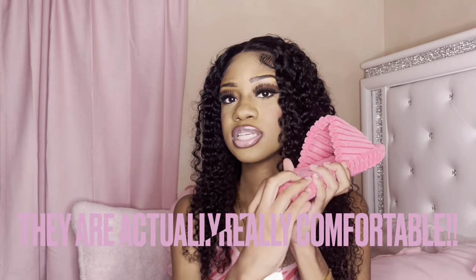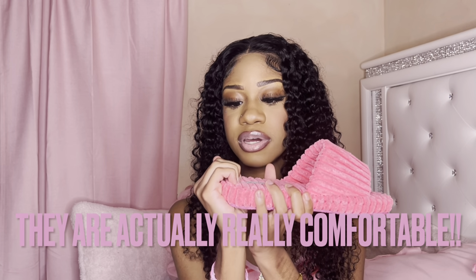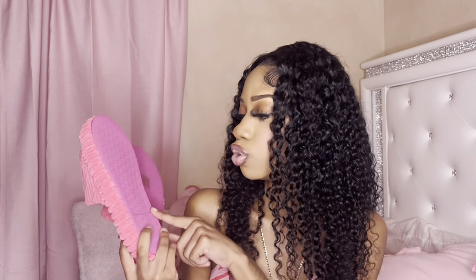The sole is a little bit hard, but it's also soft at the same time. I have not walked around in these shoes yet to tell y'all if they hurt my feet, but they're real cute and they fit my feet. If you're a size 7.5, go ahead and get the euro 39. These really fit my feet. If I would have got a euro 38, these would not have fit at all. These fit me perfectly. All right, y'all, let's go.